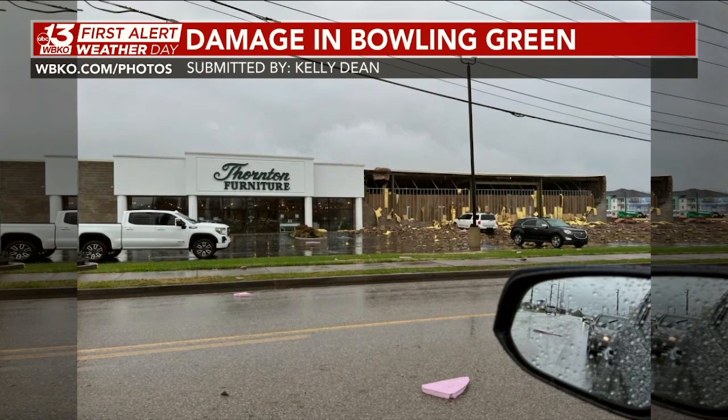I'm looking at other emails we have so far. I'm not seeing any of the reports from the National Weather Service, but I'm going through our emails. We've got some viewers who have sent us some emails about different things. And so far, I am just seeing primarily Cave Mill Road near the Thornton Furniture area, as well as Scottsville Road near the Kroger, Big Lots, as well as the Hobby Lobby. So that would all be in that area.